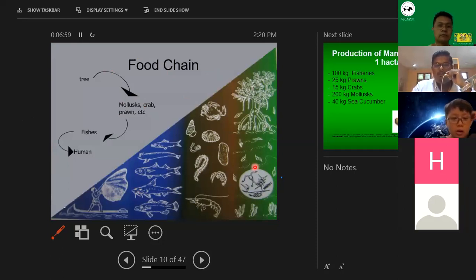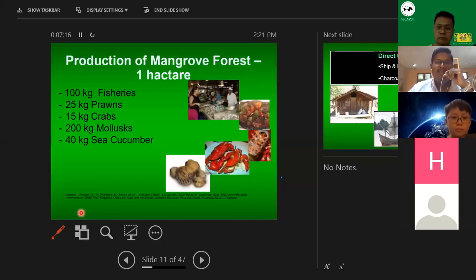Starting from the mangrove, algae, all the small crustaceans, go to the shell, crab, arthropod, fish, and last the human. We love to eat seafood, but if there's no mangrove, there's no seafood. Because according to the research, 1 kilogram of fisheries, 25 kilogram of prawns, and other things. And that's another important thing.